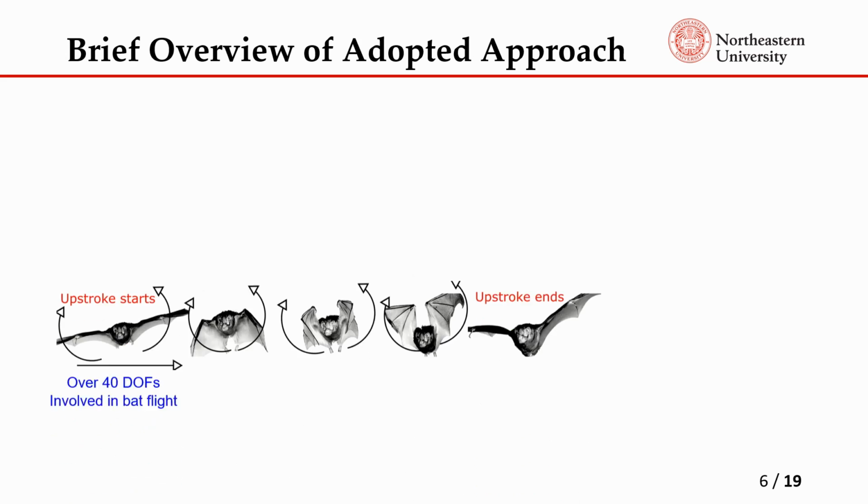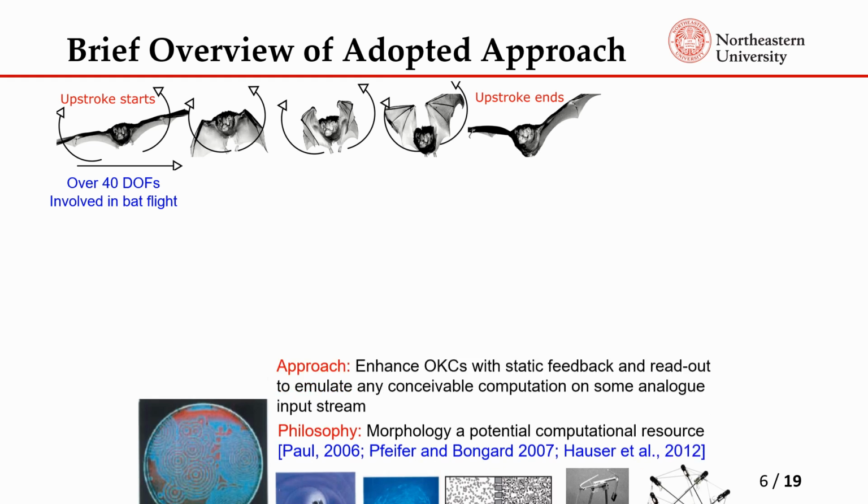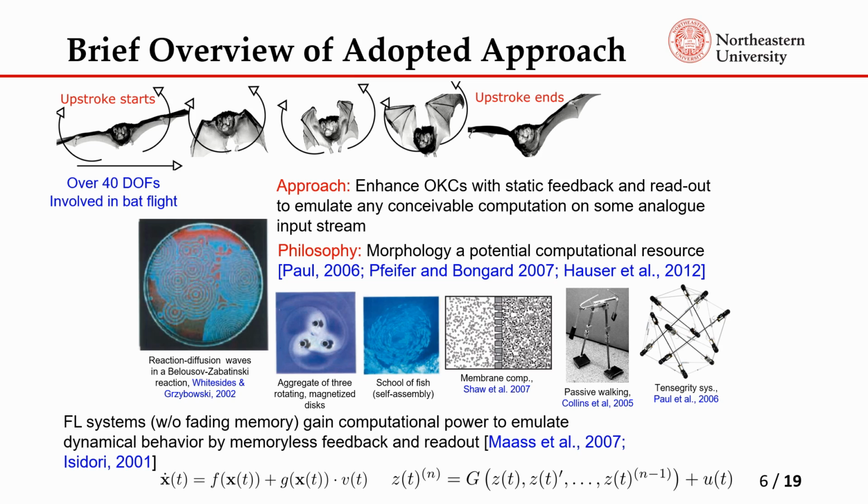In contrast with other flying vertebrates, bats have an extremely articulated musculoskeletal system and deliver an impressively adaptive and multimodal locomotion behavior. There are over 40 active and passive degrees of freedom involved in bat flight, and it is not feasible to actuate them all. In our approach, we augment open kinematic chains with static feedback and readout to emulate any conceivable computation on some analog input stream. We achieve this through morphological computation, where morphology itself can become a potential computational resource. The Passive Walking Robot by Collins is a good example of how morphology can be a computational resource, as a robot can walk stably even without an active controller.